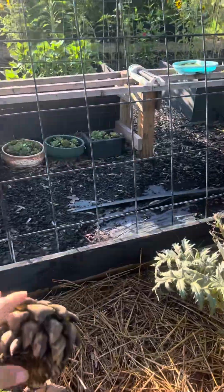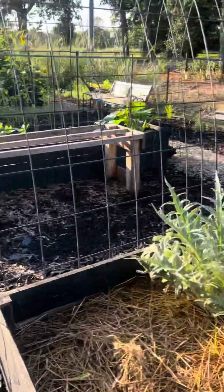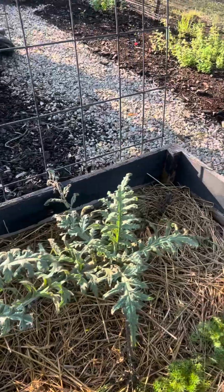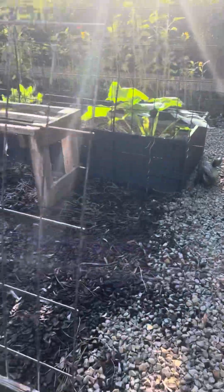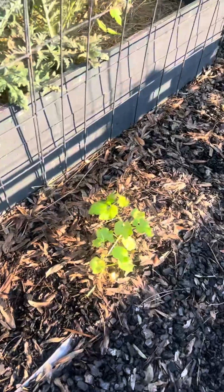I gotta cut this out. I'm assuming they're a one and done. I think I read somewhere that artichokes were perennials, but they're not behaving like perennials. So I'm gonna cut them off at the base, and if they come back next year, we'll know. I'm not gonna pull them. I'll pull some because I don't need that many. And I don't know what this is. It volunteered.